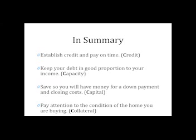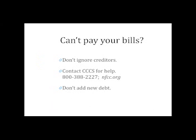So in summary of the first half, you'll want to establish good credit and pay on time. Keep your debt in good proportion to your income, which is the capacity. Save so you'll have money for a down payment and closing costs, and then pay attention to the condition of your home that you're buying. If you're having trouble paying your bills, don't ignore the creditors. You can contact CCCS for help, and the number's on the screen there and the website. And another important bullet point is don't add any new debt. Once you start the home buying process, please don't go get your credit pulled or buy a new car.